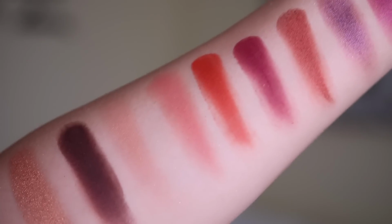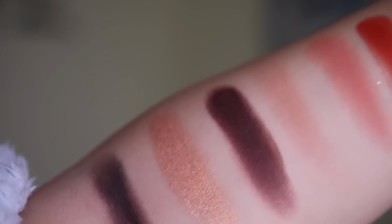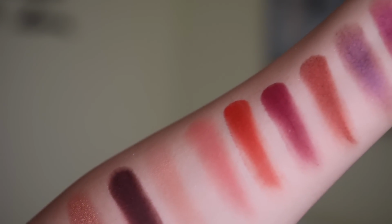I feel like Urban Decay's eyeshadows in this palette have just gotten so much better and have evolved versus the Naked 1, Naked 2, Naked 3, all the other palettes. Like I feel like this one is just different for some reason. I don't know. It's just more buttery. It's a lot creamier and it's just a lot more blendable. So this is just beautiful.